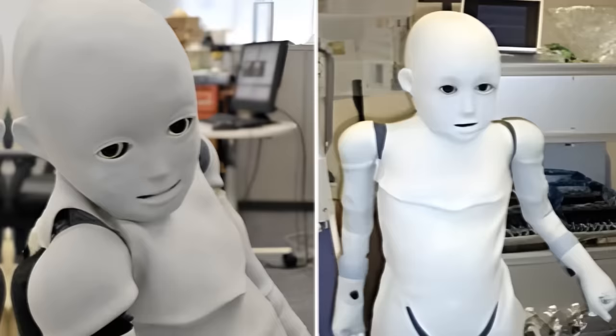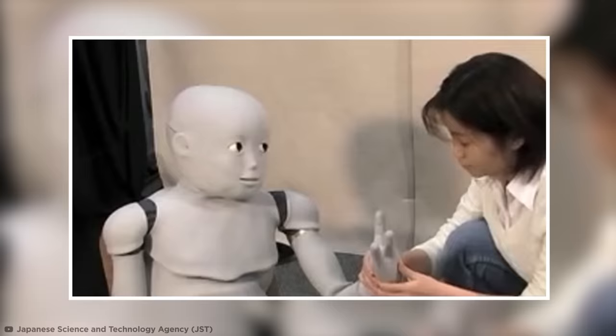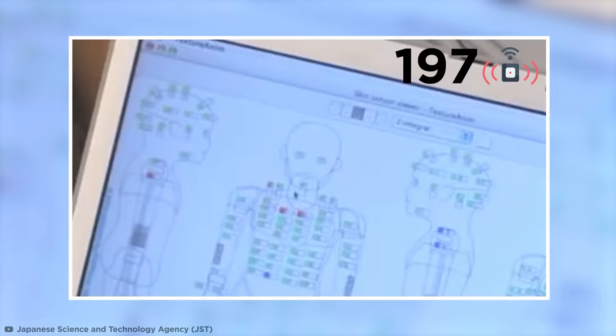This devil child is the CB2, a robot designed to mimic the physical and mental capabilities of a 2-year-old. The 4-foot-tall bundle of horror was designed to see whether a robot AI could slowly develop social skills by interacting with humans and watching them socialize with each other. It uses sophisticated processors to record and evaluate information, including 197 sensors under its skin to register touch, and eye cameras that can record and understand human facial expressions.